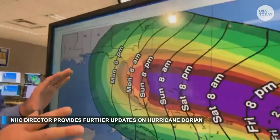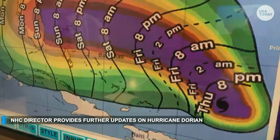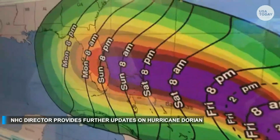So let's look at some of the timing. That's probably one of the most frequent things we're asked. And so the timing is this. This is the onset of tropical storm force winds. It really helps us know when to be prepared. We really don't need to be outside when we see tropical storm force winds. It becomes too dangerous to drive. It becomes too dangerous to hold a piece of plywood. It just becomes too dangerous outside.